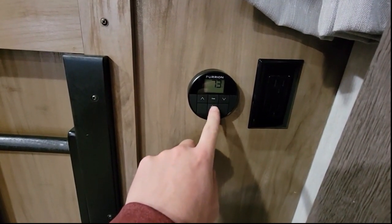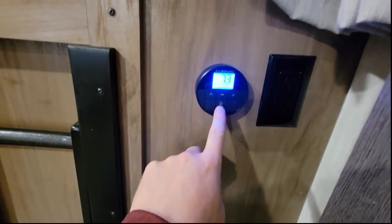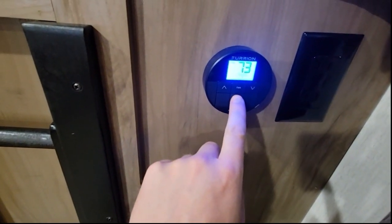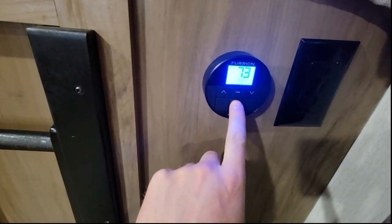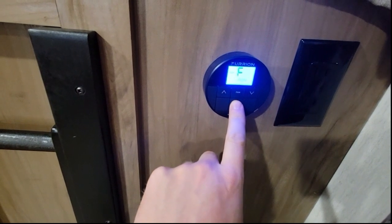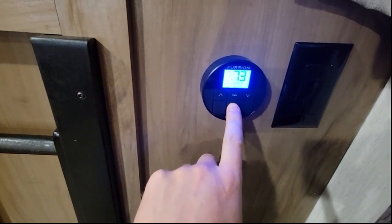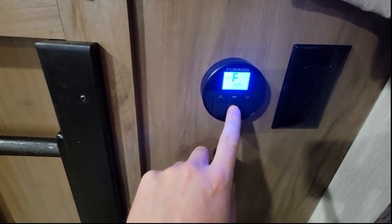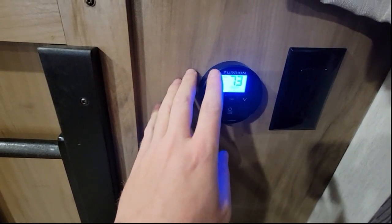But the mode button here, you're going to hold it in to turn it on first. Once it turns on, then it's kind of hard to see, but as you push it, it's going to go through a series of modes. So one is cool, one is heat, one is fan, and one is dry. Just disregard fan and dry. So cool is the AC, heat is the furnace. So if I wanted to do the AC, I would set it on cool.